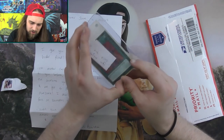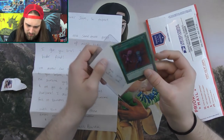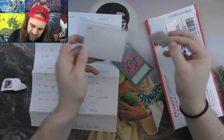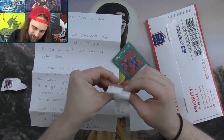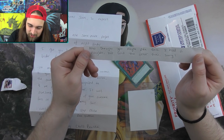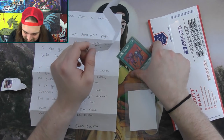Whoa. That's a card. Guys, that's a... Dude, whoa! What is this? What did you send me, dude? Like, what are my instructions on this thing? Also, thought you might like this. I had a playset, but sold the other two. Sorry. That's cool, dude. Thank you so much.